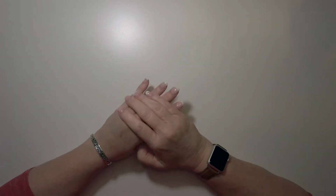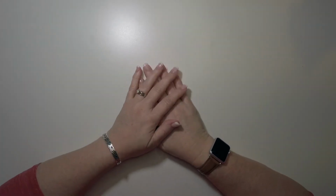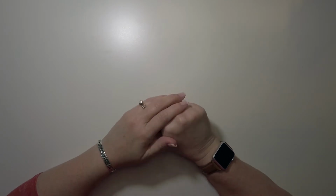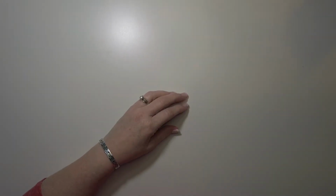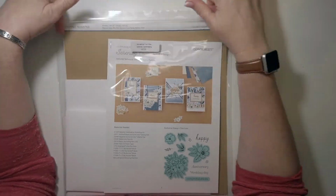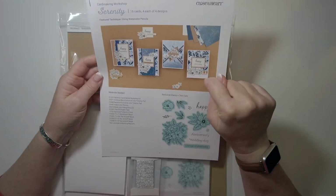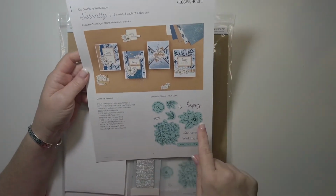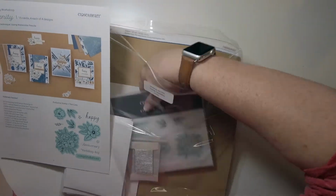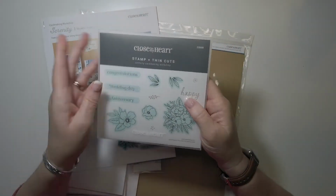Now I'm going to give you a sneak peek of some things that are coming up that will be in our November-December catalog. This catalog goes live November 1st, and it runs through December 31st or until supplies last. So the first thing that I wanted to show you is Serenity. This is one of our paper lines for November-December, and this is the card making workshop. The card making workshop makes 16 cards for 4 different designs, and as usual, it comes with an exclusive stamp and die set. So it's a pretty large set, and I think it's going to be very useful.